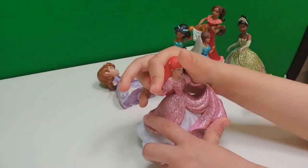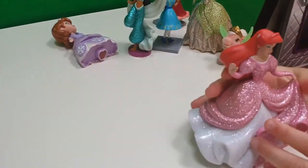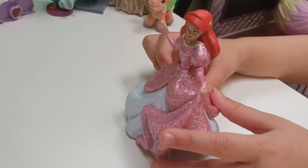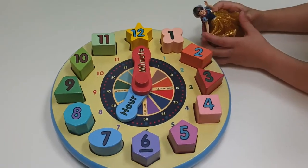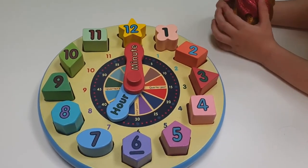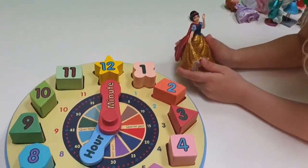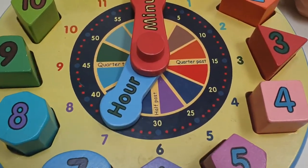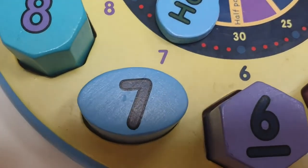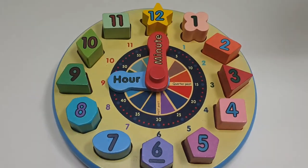I have the question. You have a question, Ariel? Can Snow White come on stage? You can get Snow White as well if you want to. Maybe Snow White can tell us what the next time is going to be. Ready? Snow White, do you know what time it says? It says 7 o'clock. That's right, Snow White. It says 7 o'clock because the hour hand is pointing to the number 7 and our minute hand is still pointing to the top.